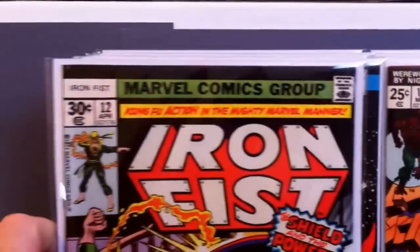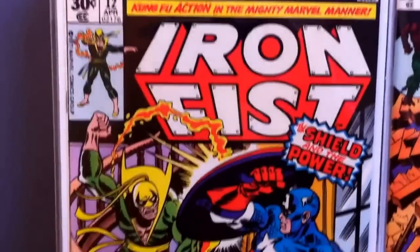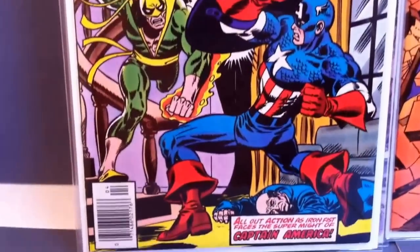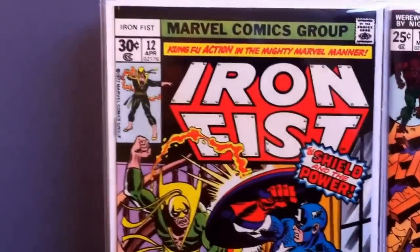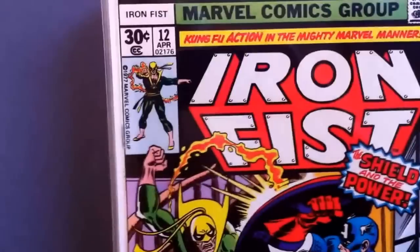And then I picked up an Iron Fist 12. This was $5. Can't go wrong. And that's actually John Byrne on the interior who did that.